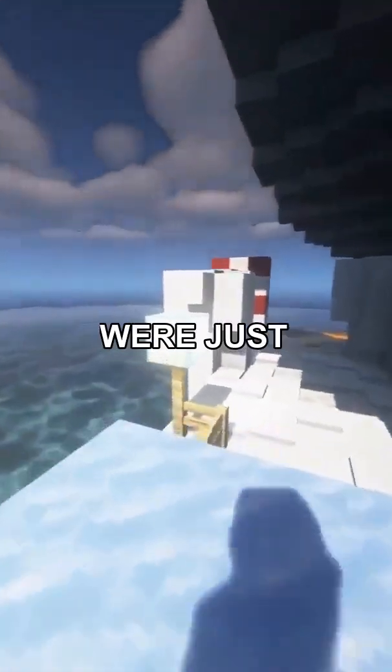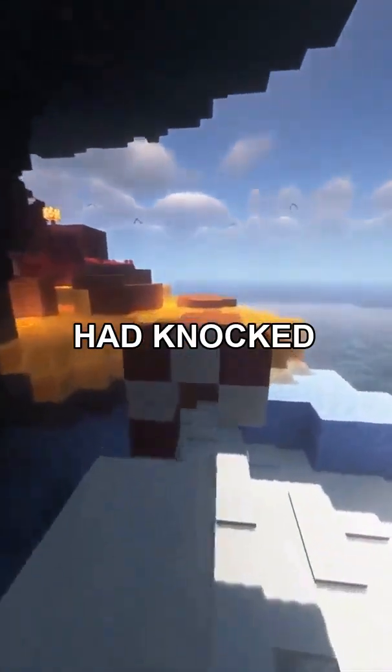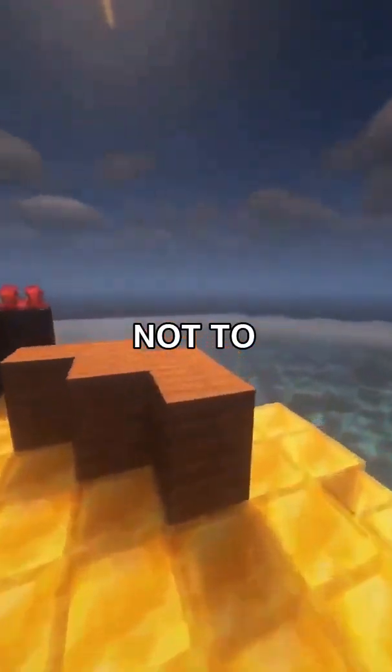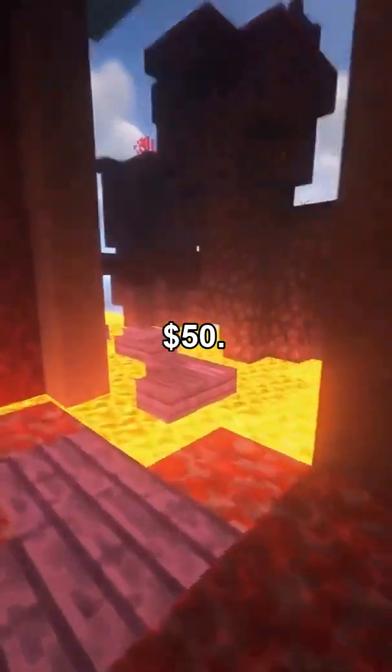Most of my collectibles were just quirky trinkets, but a couple of years earlier, an editor had knocked over an old Star Wars Burger King glass from the 1980s. He offered to replace it, but I told him not to worry about it. When they found it on eBay, it ended up costing him around $50.